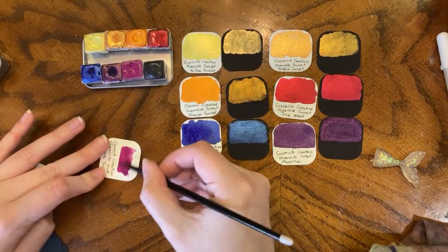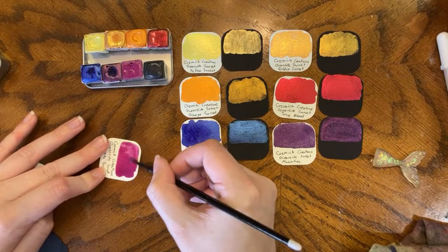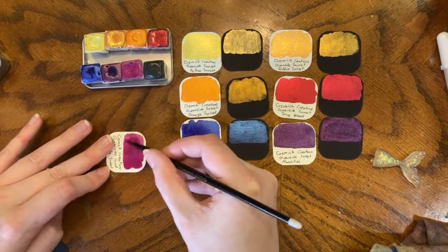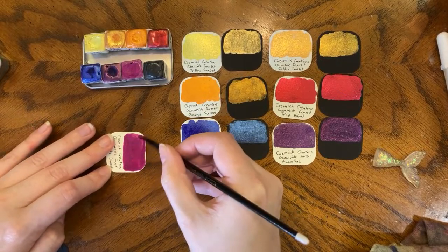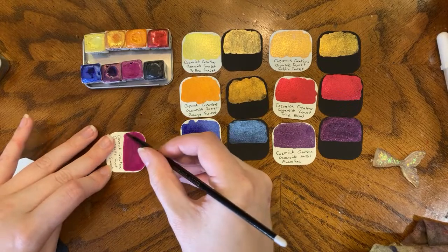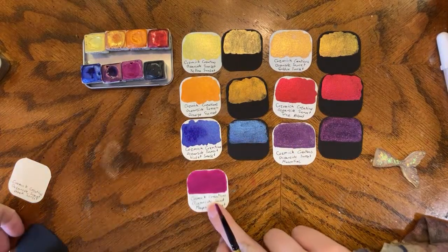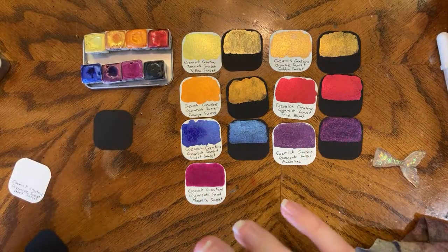Yeah, I didn't add more water to you. Sort of reminds me of, I think it was Narani Blueberry. But again, that shop no longer exists. It's a fun color. Yeah, I like it. I don't think anything's going to beat that red, honestly.